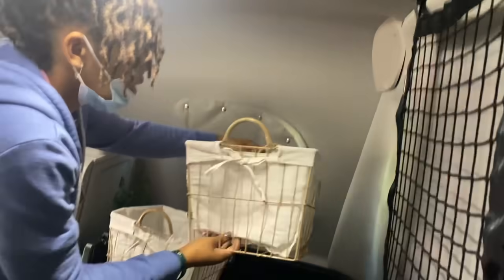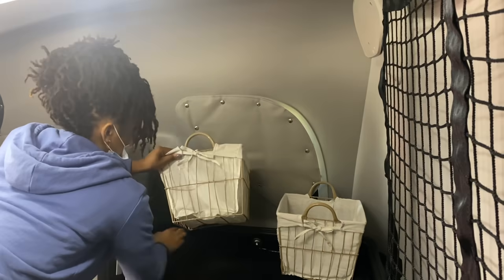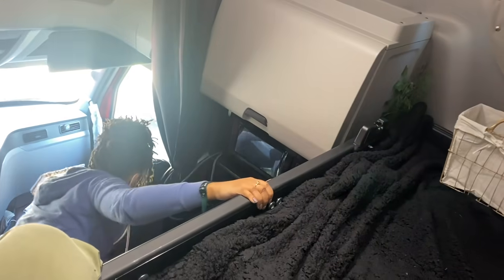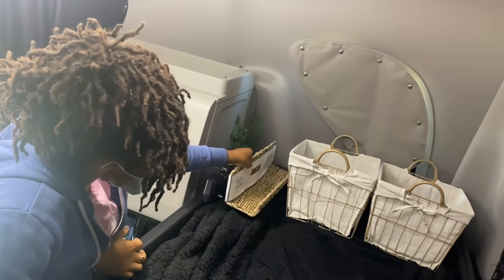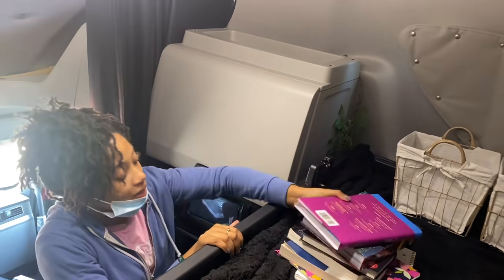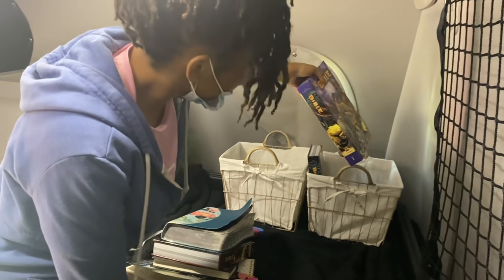So over here, I knew that I wanted books in one of these bins. I knew that I wanted all of my books in a nice area, and then I also wanted to have like fuzzy socks, maybe a blanket or two, just in this one little corner. So that's what I started trying to put together over here.